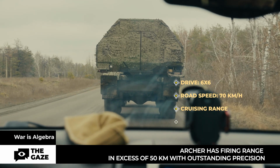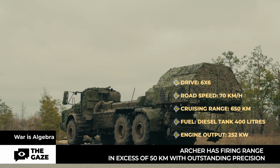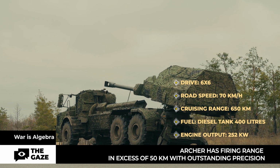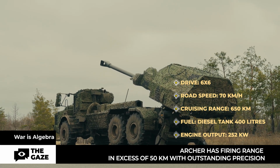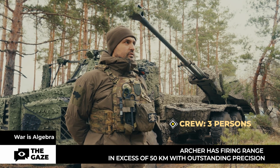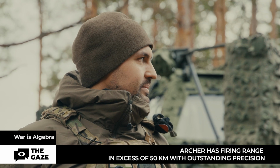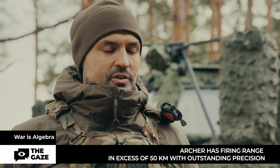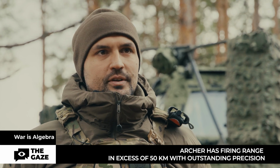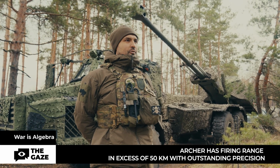Archer is considered one of the most effective artillery systems in its class. It's very fast and mobile thanks to the powerful engine of the Volvo A30D tractor. The crew consists of 3 people: the driver, the commander, and the gunner operator. That's me. The driver controls the vehicle. The commander stays in communication with the control point. As for me, I enter data into the computer and monitor the condition of the gun. I do everything so that it fires when and how it's needed.